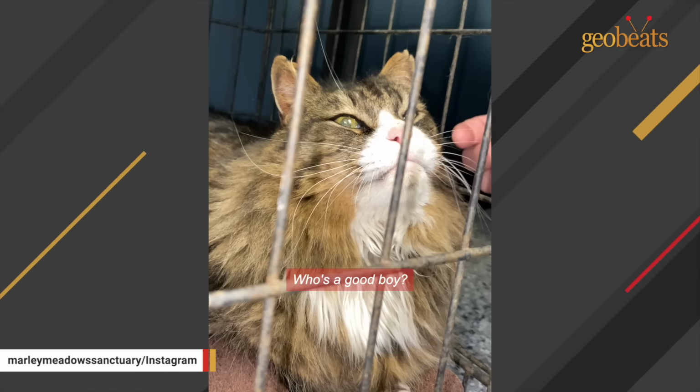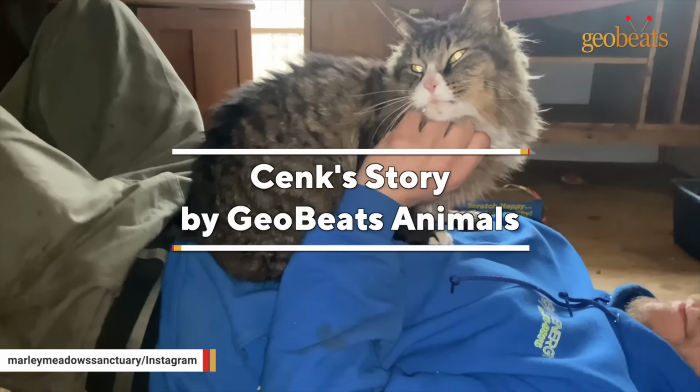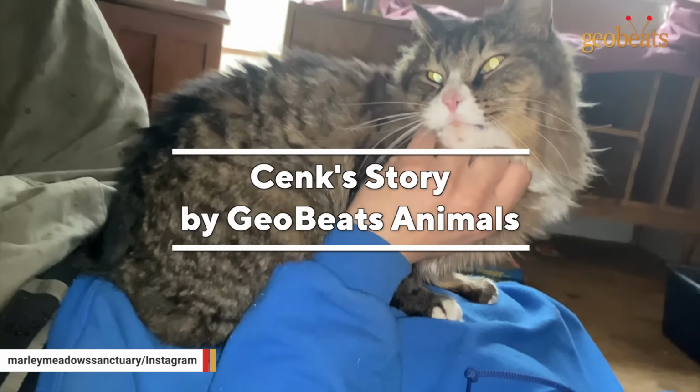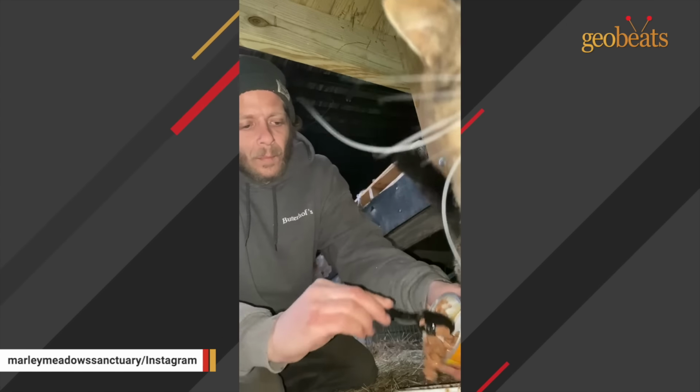Who's a good boy? When he first showed up, he was kind of scary looking. I am Heather, and this is Jenk's story for GeoBeats. We are Marley Meadows Animal Sanctuary.